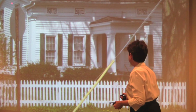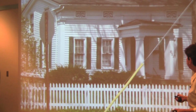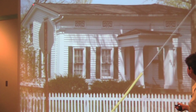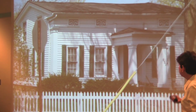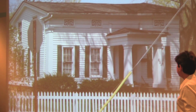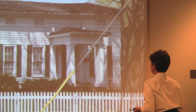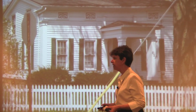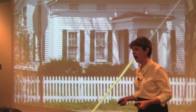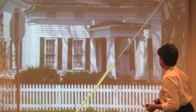And up here on the corner, another characteristic of Greek Revival is the returning cornice. You can see how it starts here, comes down, and returns, the returning cornice. All characteristics of the Greek Revival style. So the oldest house, one of the earliest styles we have here in the Stewart neighborhood. And I think that's one thing about the Stewart neighborhood that might surprise people: the variety of architectural styles that you can find in this neighborhood.